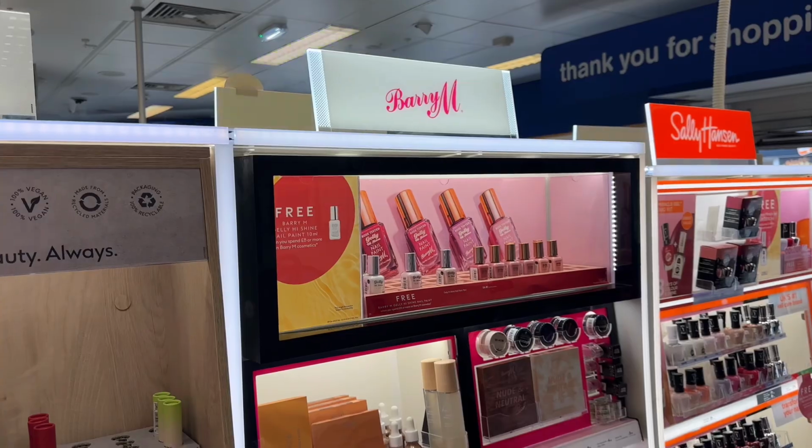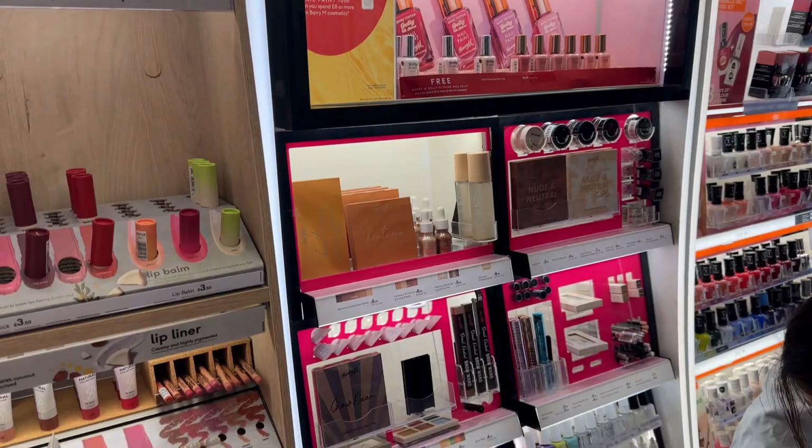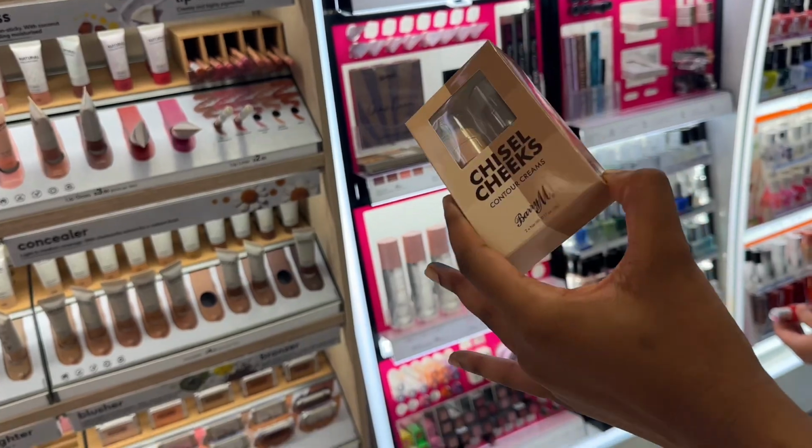Now we're on Barry M, and again, I'm not going to talk too much about Barry M because I did that in my last video, in my Superdrug video. I did see that Barry M stocks these cute little chiseled cheek contour creams, and I thought that was quite cute. That box set that you could get both in. Again, I will say shade range, not the best, but I still enjoyed seeing some new products from them.